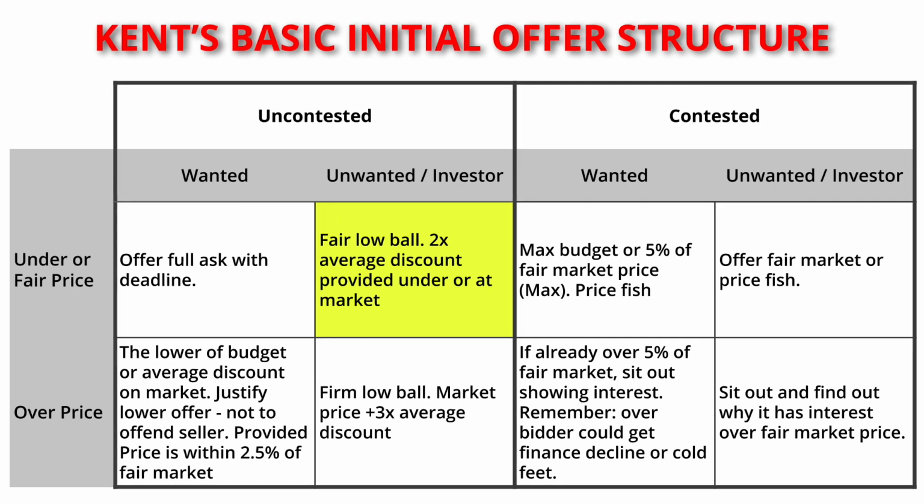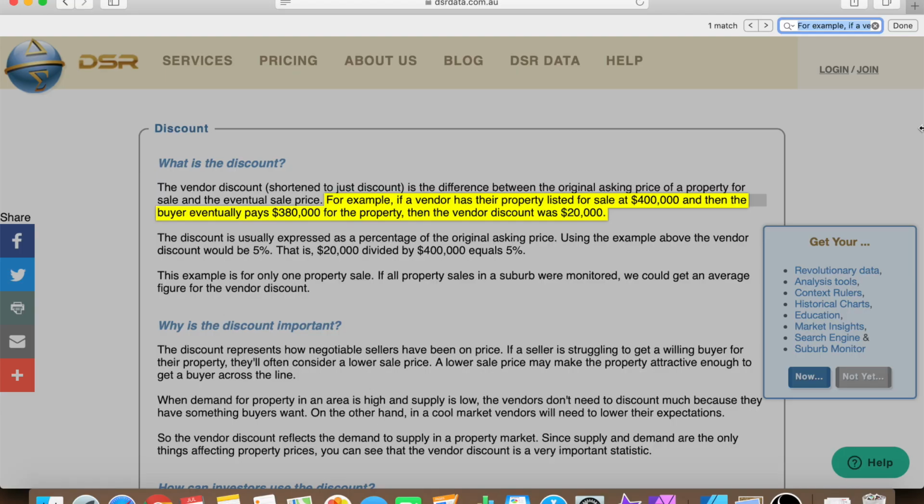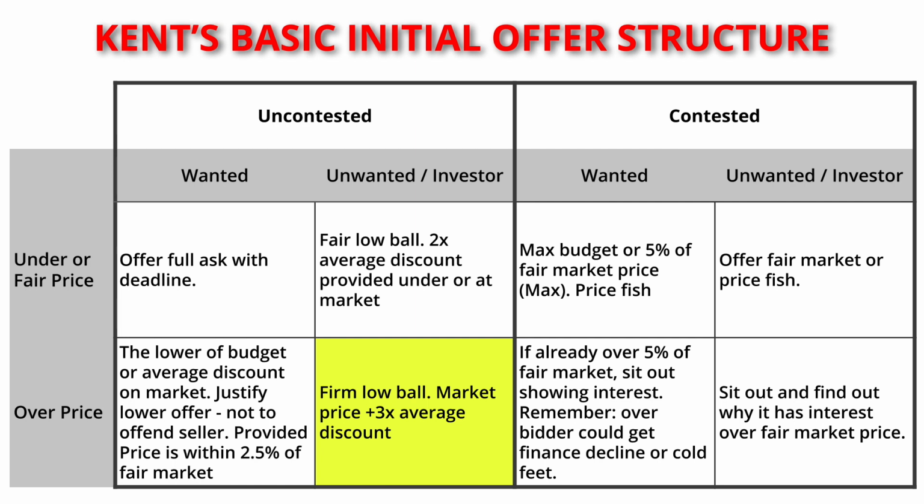What is a fair lowball offer? Well, firstly, I would work out the market price or the asking price, and I would use the lower of the two, and then I would be using 2 times the average discount on market of that property. Whereas if it is overpriced, I would do a firm lowball offer, which is the market price and 3 times the average discount, because ultimately if they are overpriced, they're often going to counter offer back pretty aggressively as well.